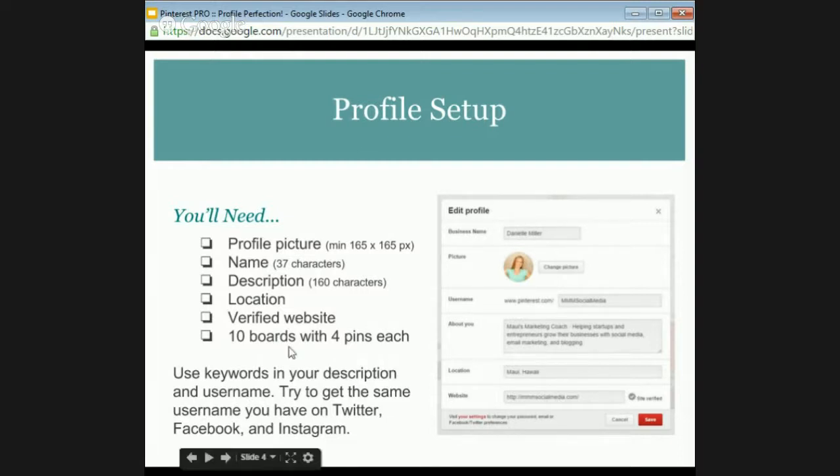All right. And lastly, I don't consider a profile set up until you have at least 10 boards with 4 pins each. And that's because when somebody visits your profile, you'll see 5 boards across and 2 boards deep on a desktop. That way you're making sure that when somebody lands on your profile, it looks full, it looks like you've been active for a while. This is going to be helpful in getting you more followers.